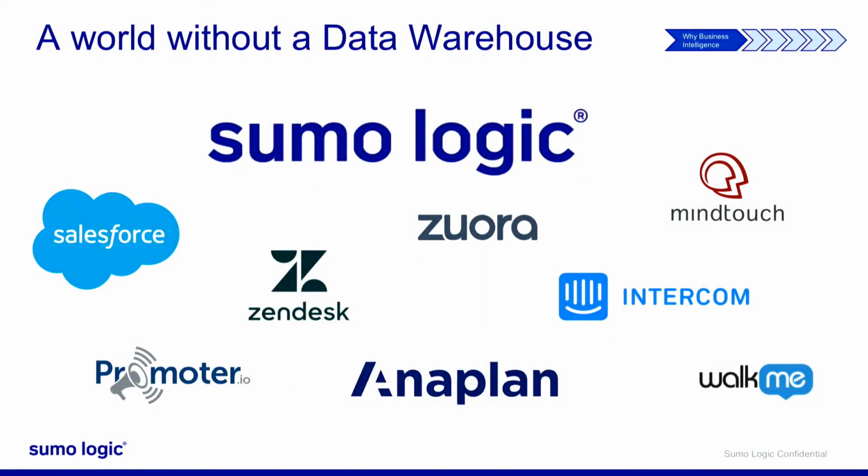So like I said, we at Sumo Logic collect data from a lot of different sources. We have our product data within Sumo Logic. We collect sales data from Salesforce. We have our customer support data, the ticketing data, in Zendesk, and a lot of other places. And we try and use that data to make our business decisions.